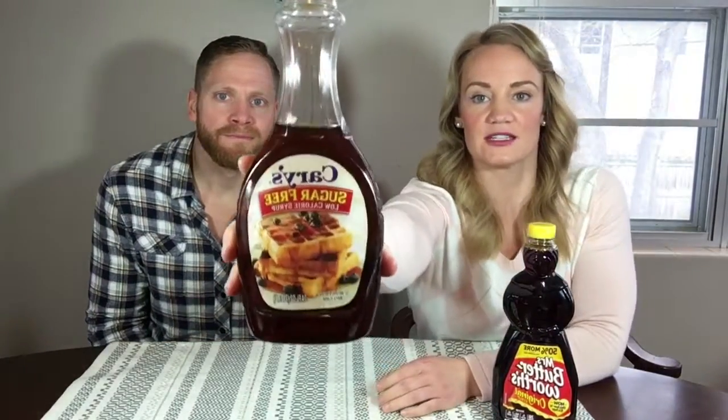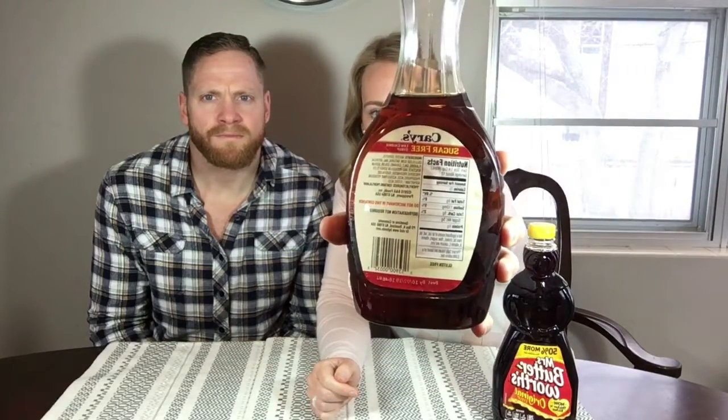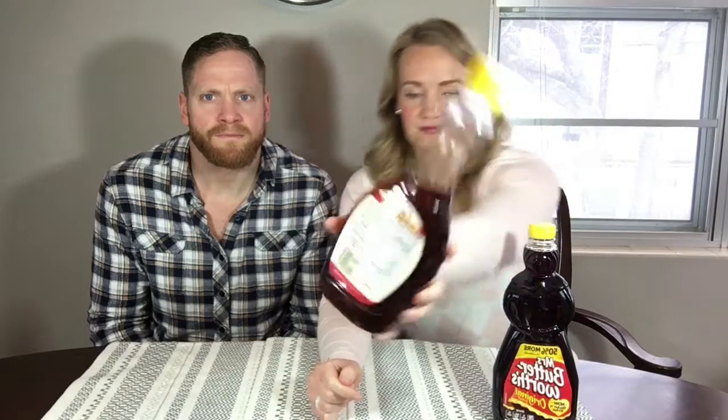So here's this. Next, I want to tell you about this. This is my favorite, Carrie's syrup. It says Carrie's sugar-free, low-calorie syrup. And I want you to take a look at the nutrition facts. Same serving size as Mrs. Butterworth's, 1/4 cup, 15 calories, which, keep in mind, this one was 210.